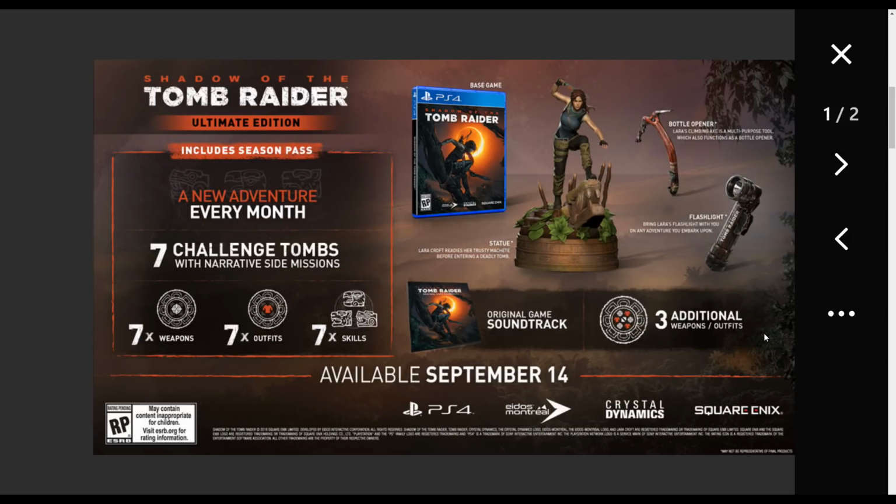You also get some outfits and weapons on top of the other ones that you're getting as part of the Season Pass. Then you get into some of the more quirky things, some of the branding items that I'm not really entirely sure why they're included, but they are. You get the flashlight, which I don't know if you could tell or not, but it does say Shadow of the Tomb Raider on the handle. Bring Lara's flashlight with you on any adventure you embark upon, and also the Pickaxe bottle opener. Lara's climbing axe is a multi-purpose tool, which also functions as a bottle opener.